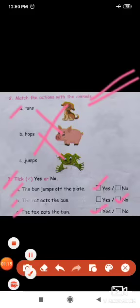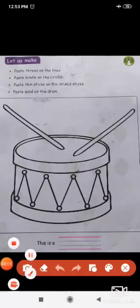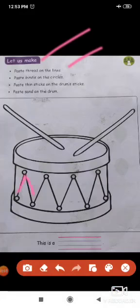Okay. Next one, let us paste thread on the lines. Okay, students, you paste thread on the lines. Paste the thread on top of the lines. Okay, paste bindis on the circles. You paste bindis on the circles. Paste the bindis on the circles.